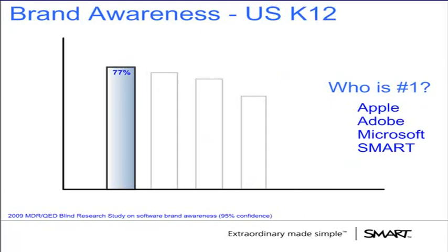Now, in building our leadership position in the interactive whiteboard segment in the US over the past 10-15 years, something extremely interesting has happened. SMART did a blind brand awareness study in the US education segment. We asked educators and administrators to order the brand names of very prevalent software companies in the education segment, in the ranking of which they felt was the most prominent or number one software brand in US education. And what we found was that the vendors were all fairly close, Adobe, Apple, Microsoft, but that SMART Technologies, in fact, and SMART Notebook in particular was number one.